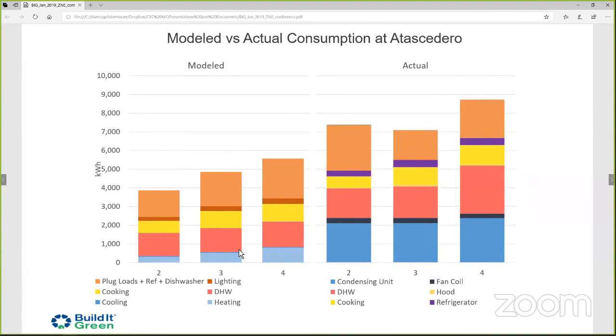As far as why this is, I already mentioned, we may have an underperforming solar array or something going on there. I'll have to look into that more. But also, the solar array doesn't seem to have been sized for the load that we're actually seeing. I already mentioned that cooling was way underpredicted. You can see the HVAC load.